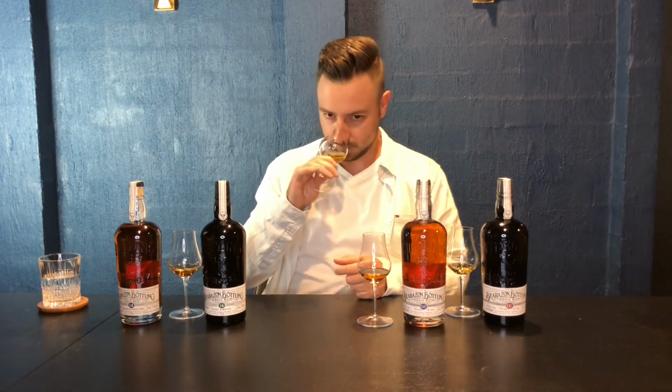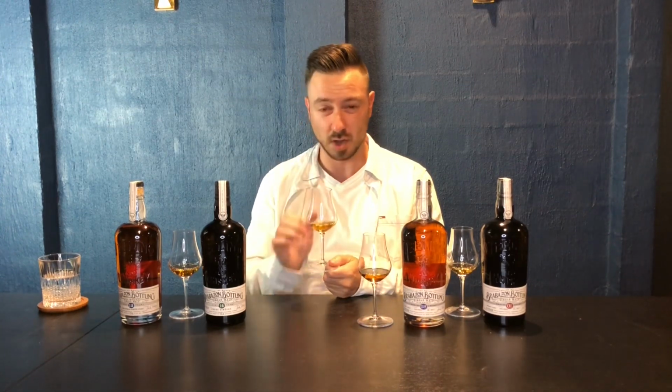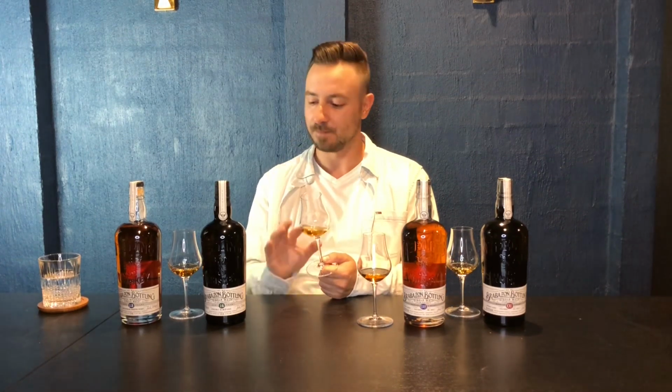Now, I've given these probably about 15 minutes in the glass. The nose on this, and I remember now, and I don't think I have a very good memory, but I do remember that the nose on this was a little bit tight when I first opened the bottle. So I can only assume that I poured this into a sample bottle as soon as I opened this bottle, because it still feels like it could probably use a little bit of extra time.